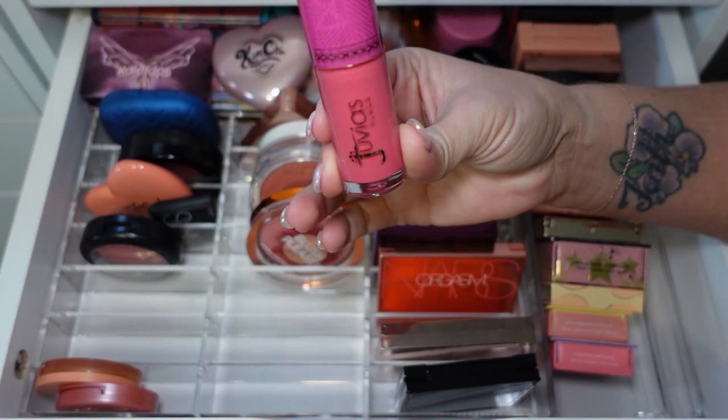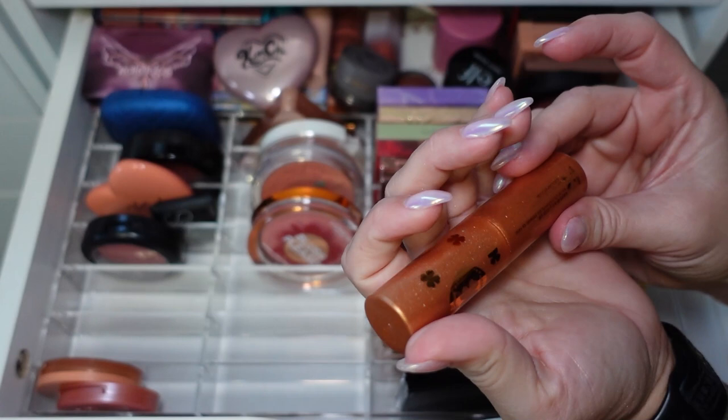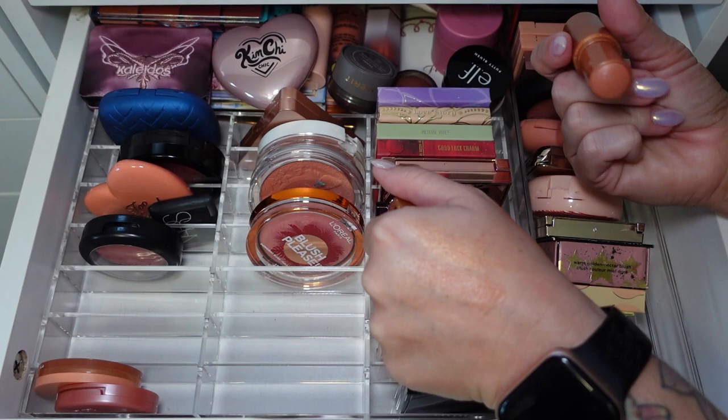Oh, I have the Juvia's Place Liquid Blush. A little bit goes a long way. I have it in the shade Peach Rose. I am absolutely keeping this. Blush stick from ColourPop, this is in the shade Cash In. I'm going to get rid of it. There's barely any color payoff.